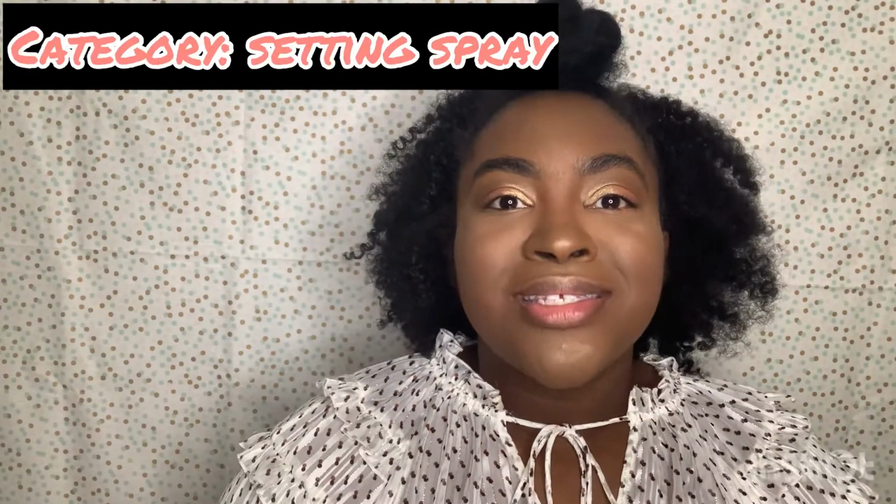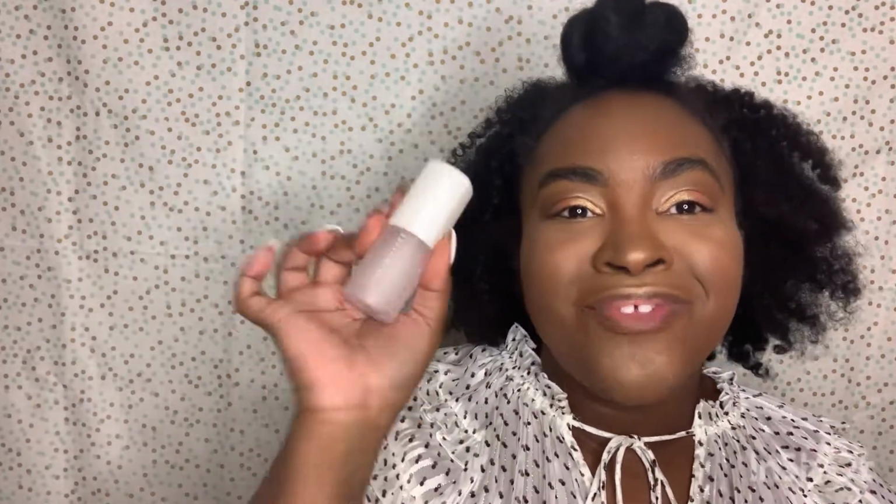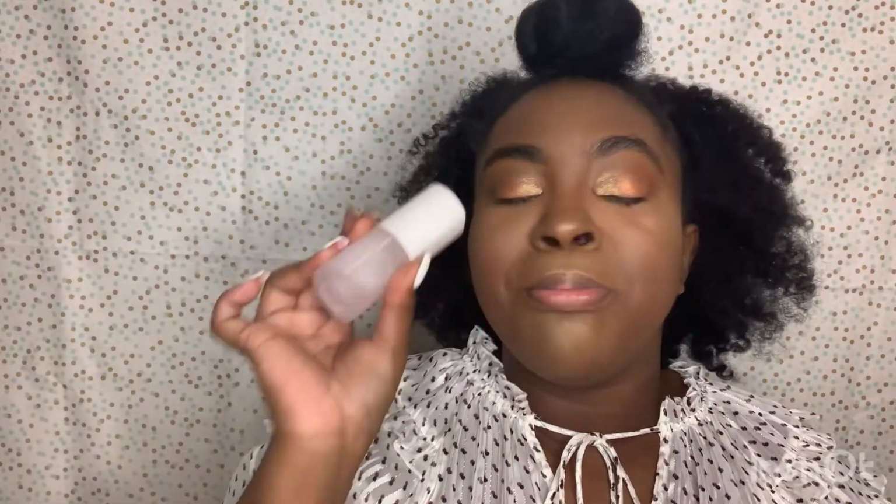Okay, guys, we are moving on to what I do next in my makeup application process. So the next category up is setting sprays. The top 3 setting sprays that we are choosing from are the Morphe Mattifying Continuous Setting Spray, the Colourpop No Filter Setting Mist, and the Fenty Beauty Make It Baby What It Do Setting Spray. And guys, the winner of this category, I'm not even going to hold you, is the Fenty Beauty Baby What It Do spray.